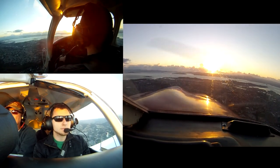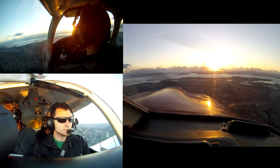Virgin 20 Foxtrot Heavy, climb and maintain 6000. 6000, Virgin 20 Foxtrot.